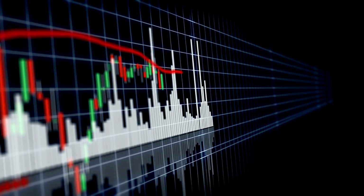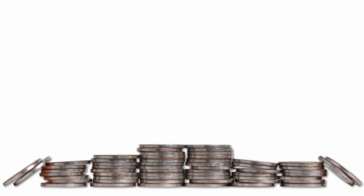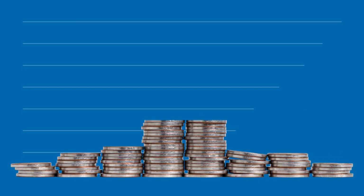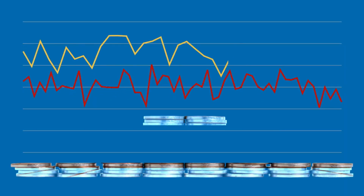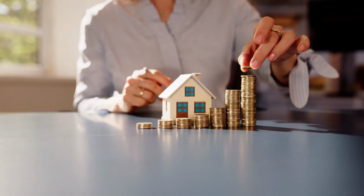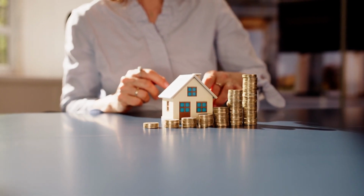The first layer to consider is dividends. Dividend-paying stocks offer a regular income stream and can be less volatile. According to J.P. Morgan, dividends have contributed to more than 40% of the total returns of the S&P 500 over the past 80 years. Real estate investments are another solid income layer.